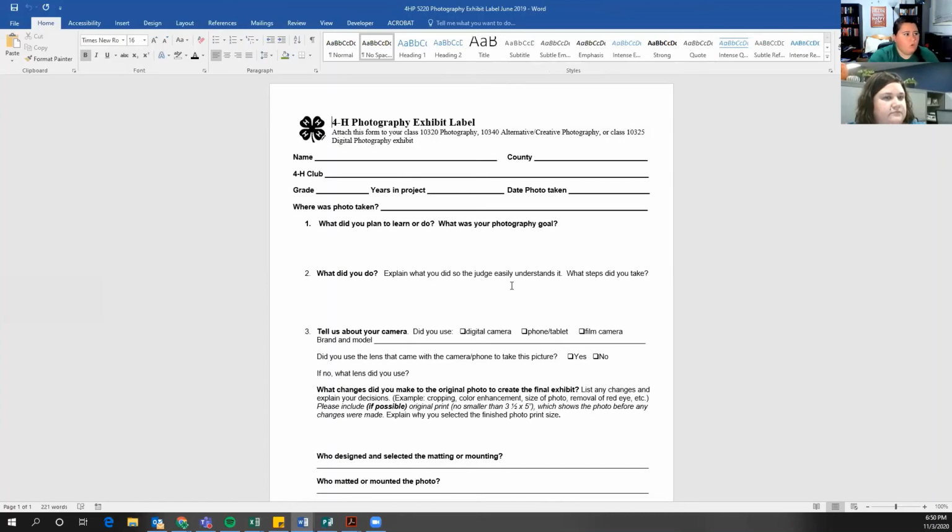And then their questions are, what did you plan to learn or do? And what was your photography goal? And they want these to be photography specific. That is the biggest thing and the most important thing with photography goals. And then what did you do? So explain what you did so the judge easily understands it, what steps you took to take that picture or to edit that picture.